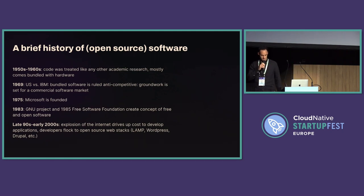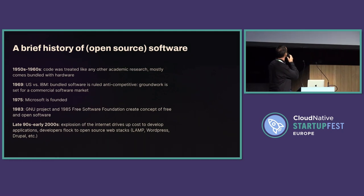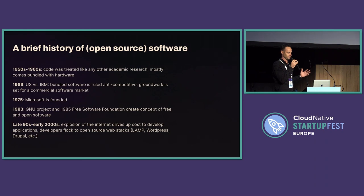I actually need to look up here a little bit because I can't see it on my computer, but just a brief history. I'm a huge history fan, and love to start with understanding the historical context of any topic. So software began as a concept in the 50s and 60s, and initially it was really part of academia and it was treated like any other academic research. Just like if you published a paper on biology or sociology or history, it was open for anyone to analyze and utilize in their own research.